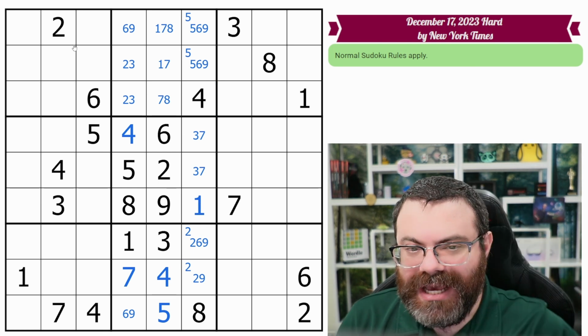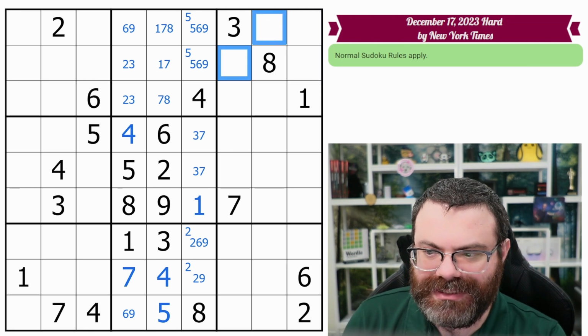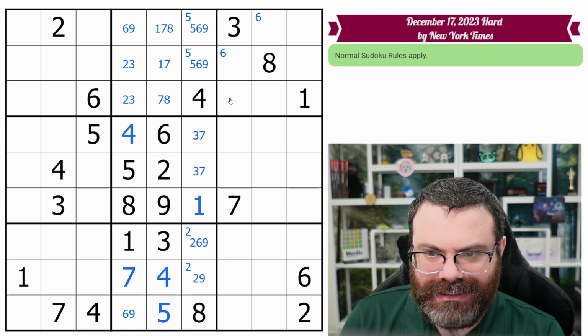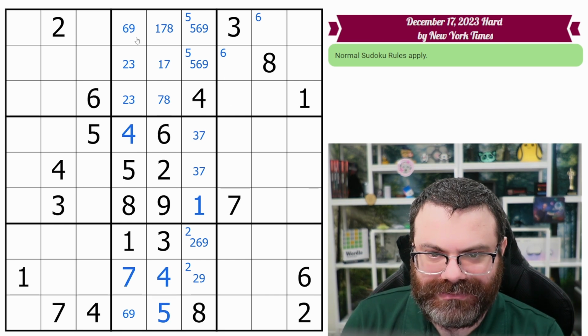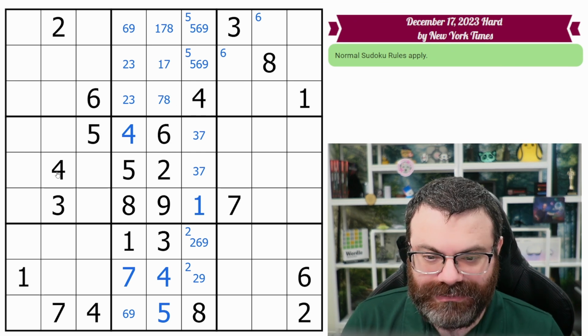That's nice. So now I'm going to go back to normal scanning. This 6 looks in, this 6 looks up. We get a 6 in one of these two. 3. It's not doing anything. 2 and 2 is not good enough. Okay, I'm going to move on.